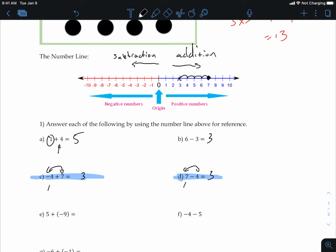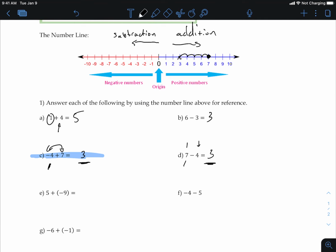Most people, and I'm the same way, don't like having to start at a negative number and then move around from it. I inherently like starting at a positive number and just subtracting or adding. There's nothing wrong with that. The proof is here: we arrive at the same number. So why don't you make it easy on yourself? Use the math skills you've been using for the last 10 years. You start at 7 and go left 4. I think that's easier than starting at the negative number and moving to the right. Okay? Nothing crazy yet.